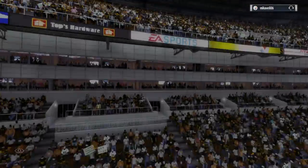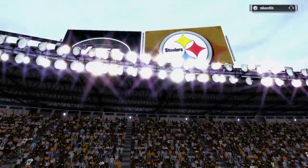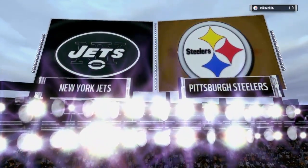The Steelers continue to move through the season and want to find a way to secure win number 3 on the year. It's the Jets going up against the Steelers.